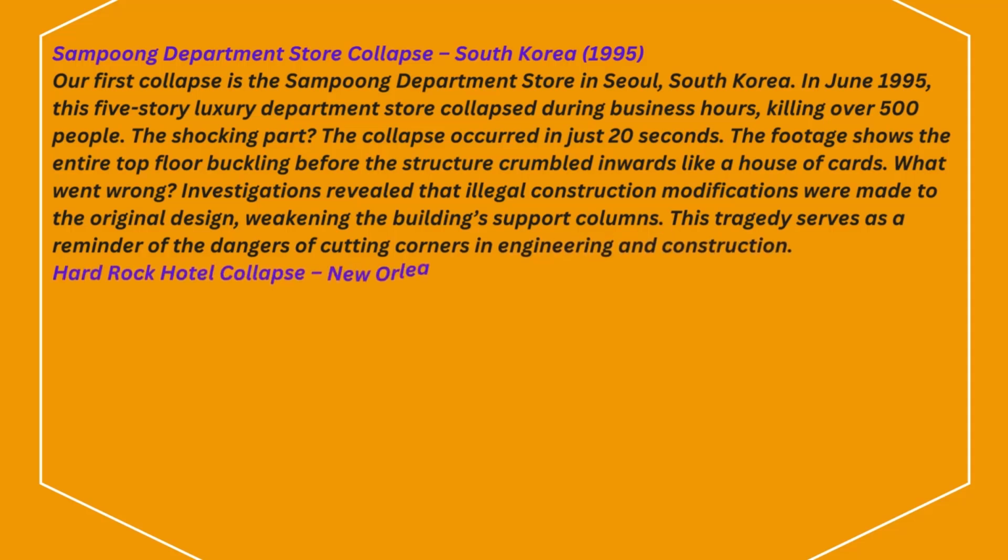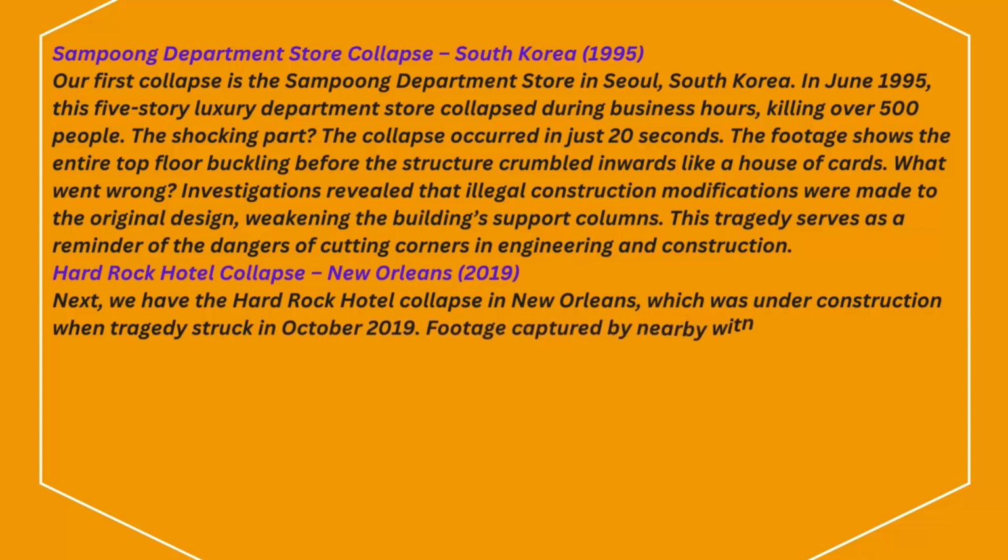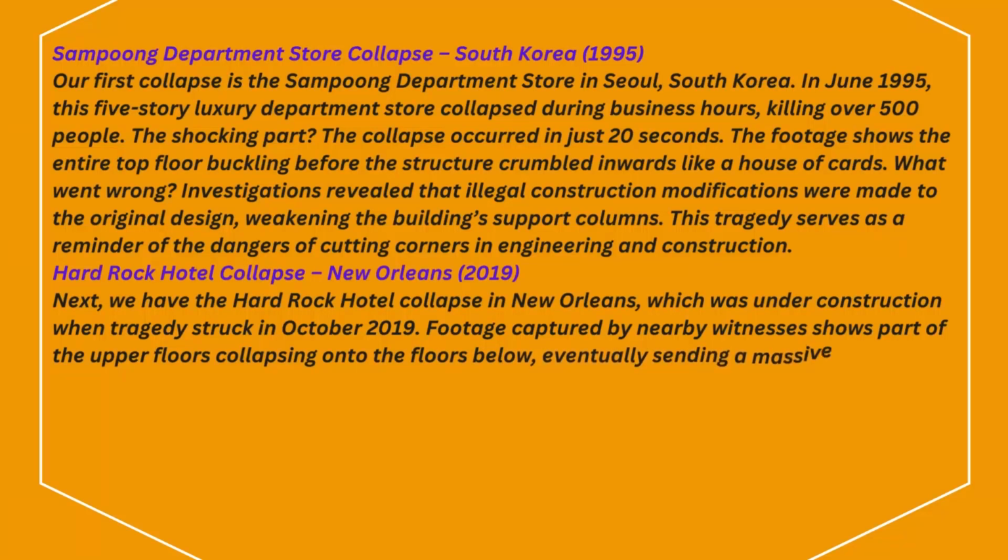Hard Rock Hotel Collapse, New Orleans, 2019. Next, we have the Hard Rock Hotel collapse in New Orleans, which was under construction when tragedy struck in October 2019. Footage captured by nearby witnesses shows part of the upper floors collapsing onto the floors below, eventually sending a massive cloud of dust into the street.